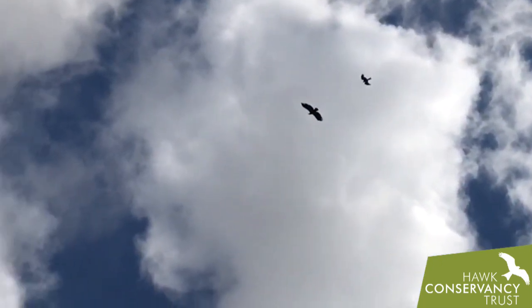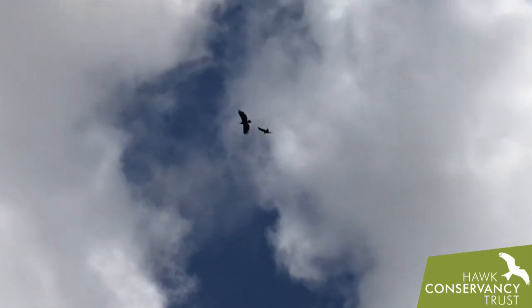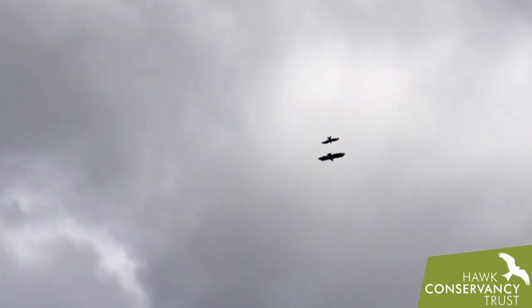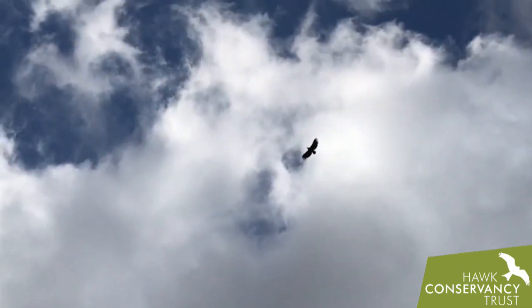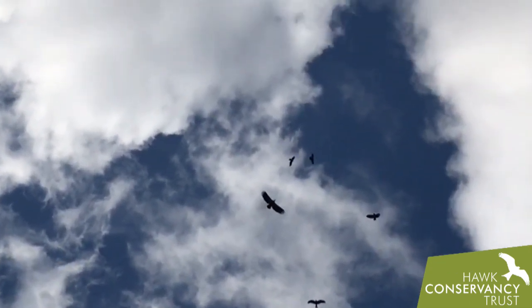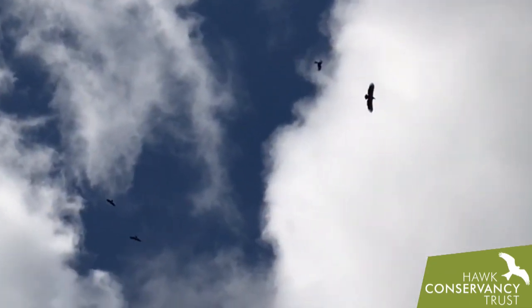Oh my goodness. Look at the attention he's brought with him. He's got a load of buzzards, red kites as well. Wow! Oh my word, look at this. Juvenile white-tailed eagle above the grounds with red kite and buzzard.